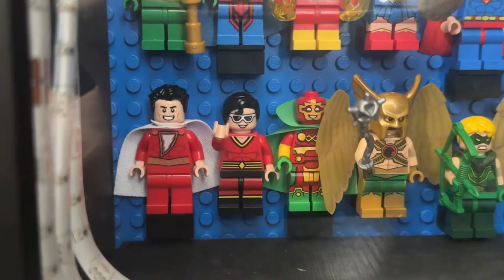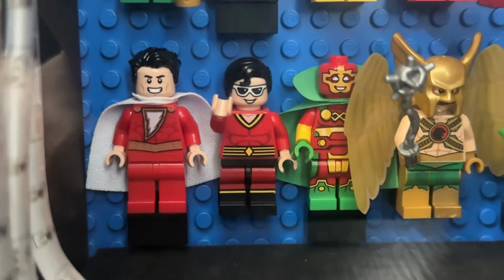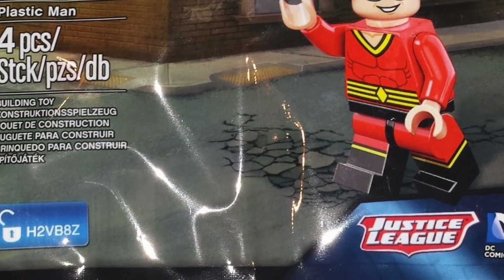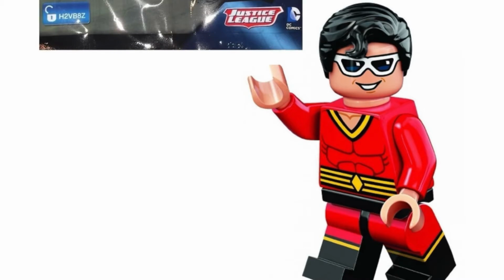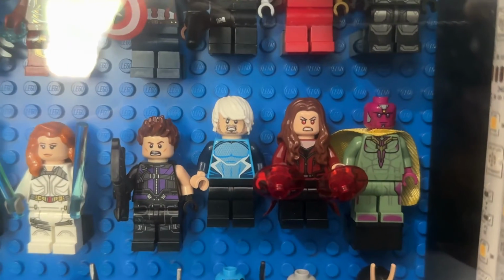And then not really an expensive minifigure, but one that I feel like a lot of people don't have, is Plastic Man. He's one of my favorite LEGO DC superheroes, I would say. I had a lot of nostalgia seeing him in the Batman: The Brave and the Bold series, if y'all ever watched that growing up, but really cool minifigure. I think he was actually a promotional polybag. I think you had to pre-order LEGO Batman 3 or something to get him.